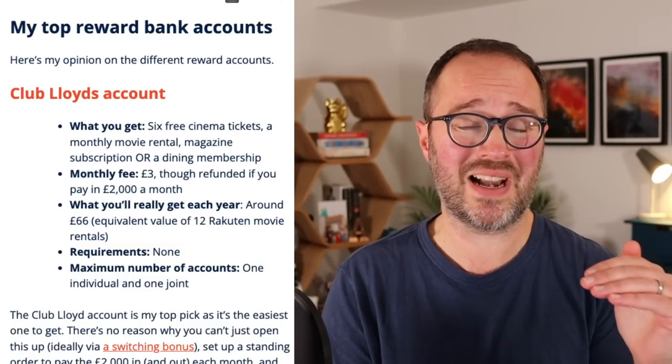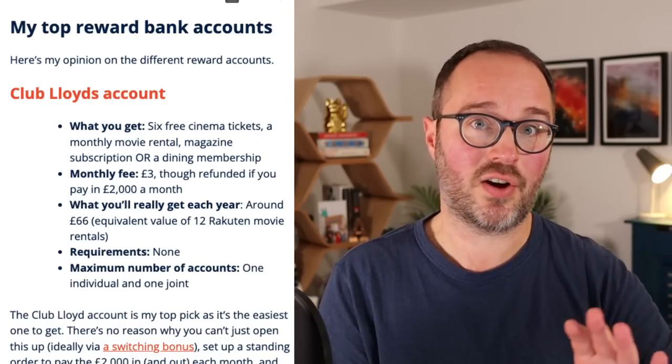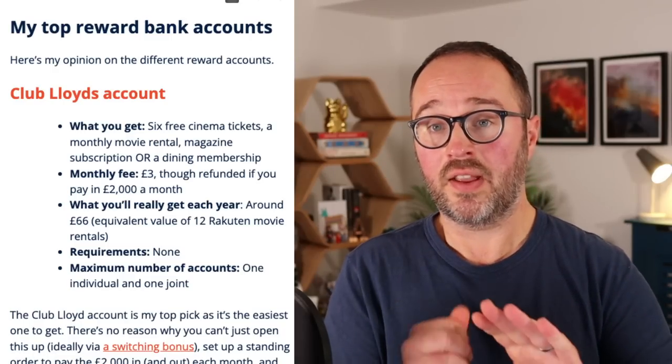Again, cinema tickets could be around the same thing. Personally, I've gone for the magazine subscription, which is probably valued a bit less than that. Probably that's around 40 quid in total. But that's how much I probably have to pay for it elsewhere. But it's a nice extra to have. Although I could get that magazine for free digitally via my local library, it's nice to get a physical copy every single month. Really, really easy.